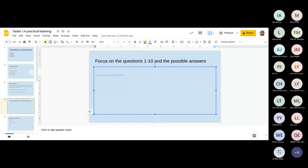Plymouth might be one of the places. So we can't be sure, but we need to be ready for that. And the date, and again with dates, it's really important to know how dates are organised. In British English, we have the date or the day first.